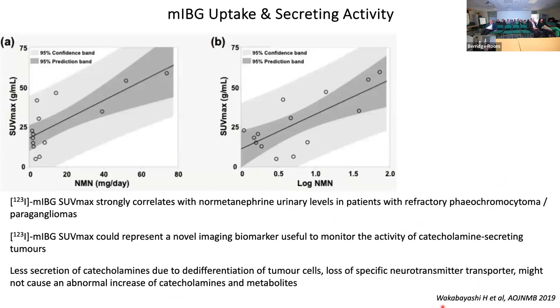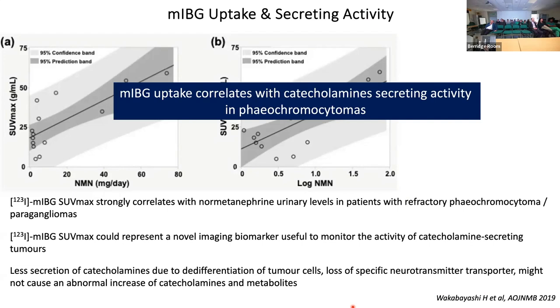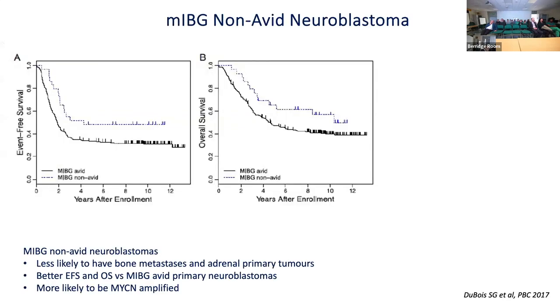And this other group of researchers from Japan have shown that the MIBG uptake is also somehow correlated with the secreting activity of catecholamines in pheochromocytoma. So you can see here, which again is an interesting pattern. Again, MIBG is a marker somehow related to catecholamine secretion, and nothing else. Yeah, so it's interesting, it's different to FDG, for example. So this is relevant for other things that we hopefully will come to cover later.